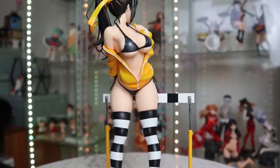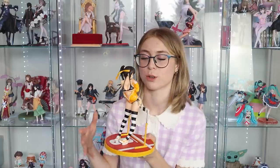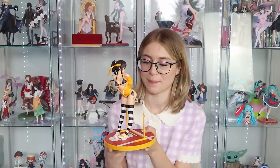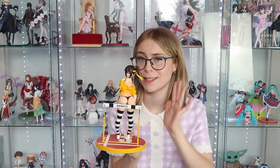I actually ordered another Kekemotsu figure, this one made by Native, because I'm just obsessed with Kekemotsu's drawings. I'm in love. She is so stunning. So I love her so much. And I got her for, I think she was about 300 Canadian dollars. So definitely not a cheap figure, but definitely worth it.